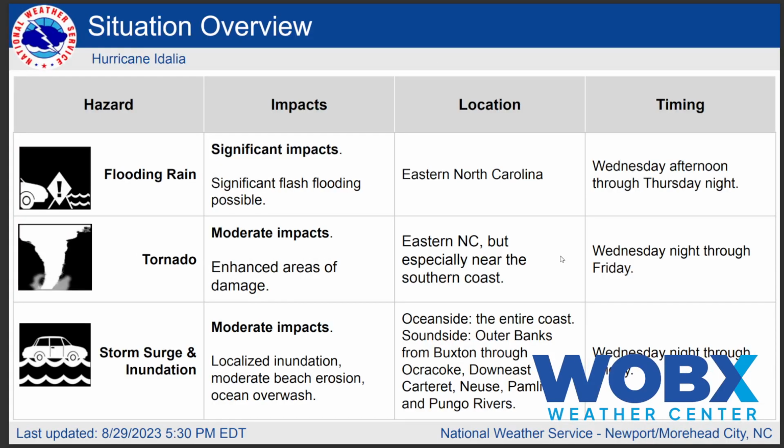But we are looking at a pretty decent, significant flash flooding event starting Wednesday afternoon through Thursday night. That's going to start down to the south, towards the South Carolina border, then make its way northward. Anywhere from 4 to 6 to maybe possibly 8 inches of rain is possible across much of the area. There is a moderate risk of tornadoes, mainly down south, especially the southern coast. Could see the possibility of some isolated tornadoes spinning out of this. We do have a greater than previously anticipated storm surge threat.